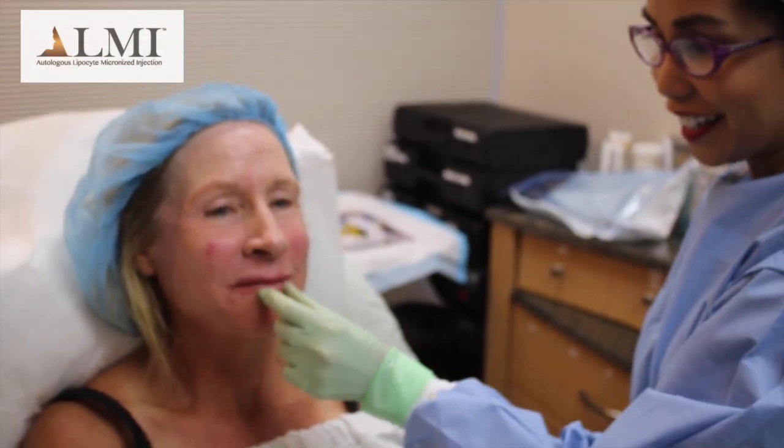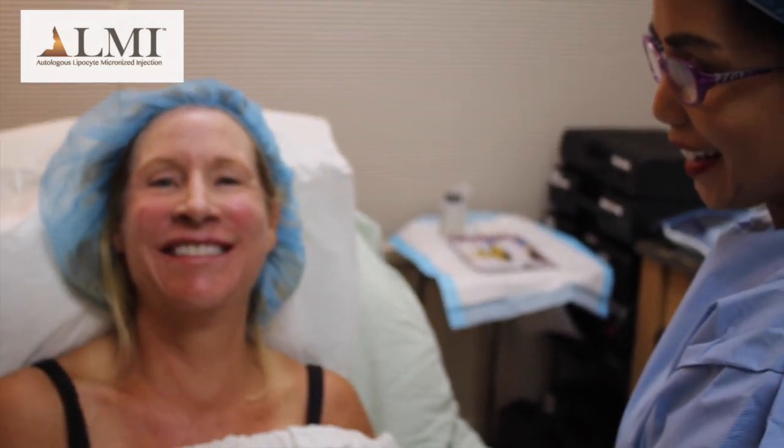And on this side, look at her. Beautiful. She got her jawline back, the cheeks, no more lines and sagging and the jowls there. And we did a bonus. Look, Krista now has lips. Yay, lips. Yeah, yay lips, exactly.